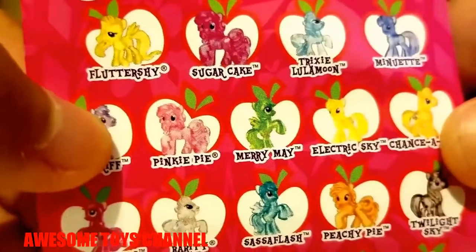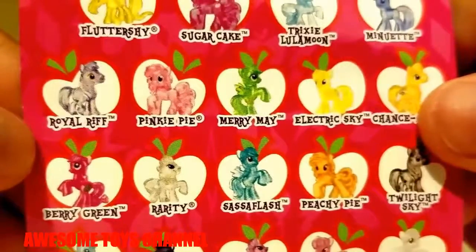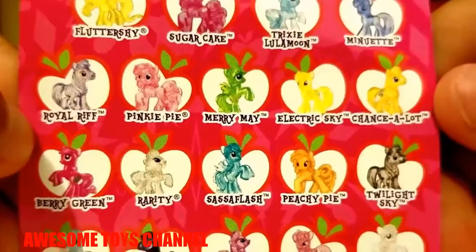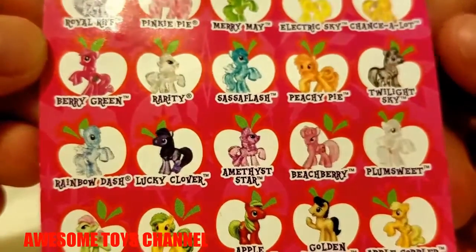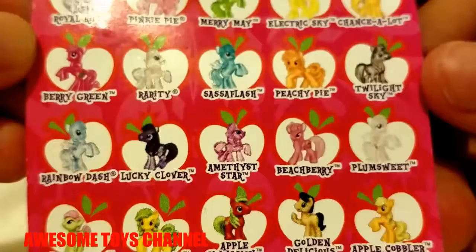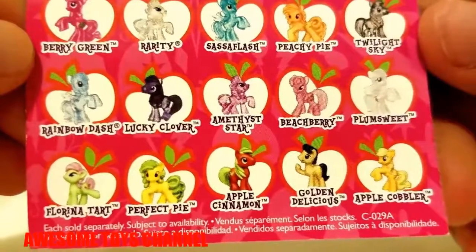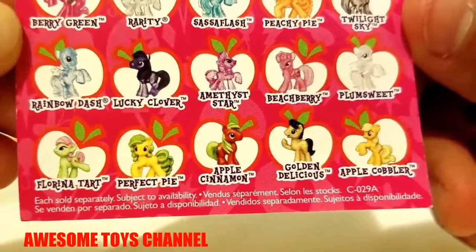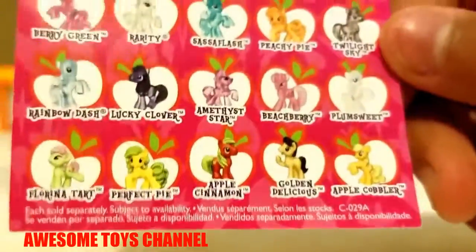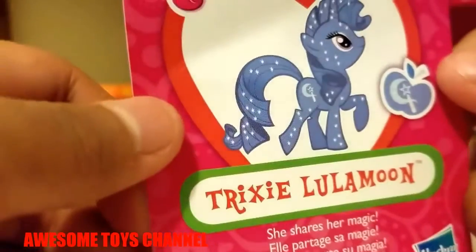Fluttershy, Sugar Cake, Trixie Lulamoon, Minuette, Royal Riff, Pinkie Pie, Mary May, Electric Sky, Chancelot, Berry Green, Rarity, Sassaflash, Peachy Pie, Twilight Sky, I think that's Twilight's brother. Rainbow Dash, Lucky Clover, Amethyst Star, Beach Berry, Plum Sweets, Florina Tart, Perfect Pie, Apple Cinnamon, Golden Delicious, and Apple Cobbler. These are the My Little Pony things we can get, and we got Trixie.